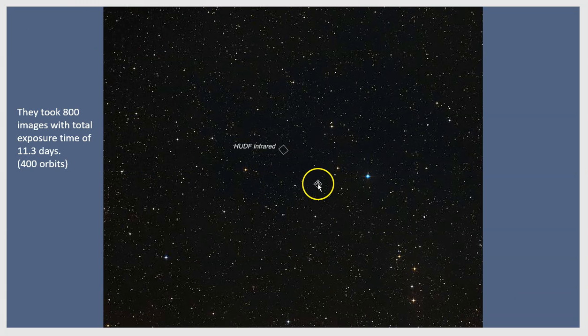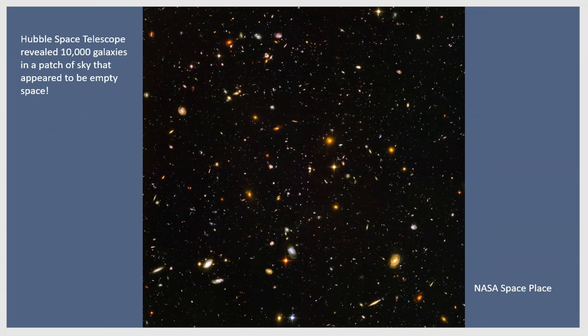Now, if you think about that, if in this little square, this little bit of the night sky, there are 10,000 galaxies in that region, well, it stands to reason over here, there are 10,000 galaxies. In this little patch here, 10,000 galaxies. And when you do the math, the number of little squares that would fit across the entire sky, you reach a conclusion that the universe is host to hundreds of billions of galaxies.